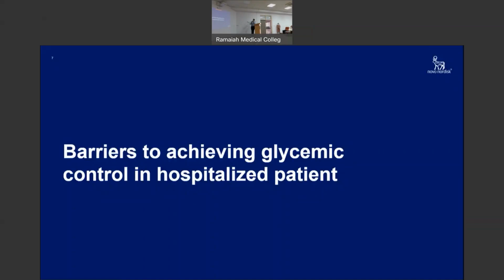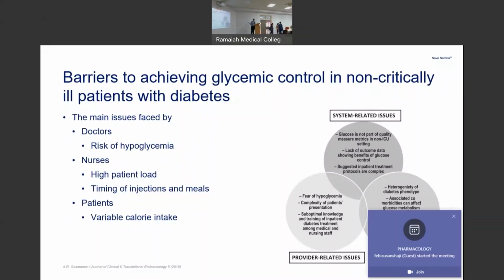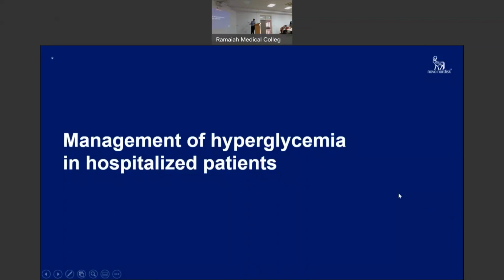So now, coming back to the original topic, barriers to achieving glycemic control in hospitalized patients. So what are the barriers? Why can't we achieve proper glycemic control in our hospitalized patients? There are three issues faced mainly by doctors. They are very much scared of hypoglycemia. Yes, we are definitely worried whether the patient can have hypoglycemia. So this needs to be reduced for proper glycemic control.